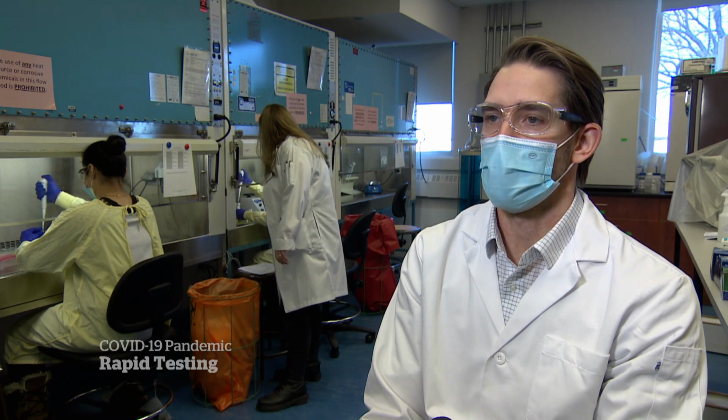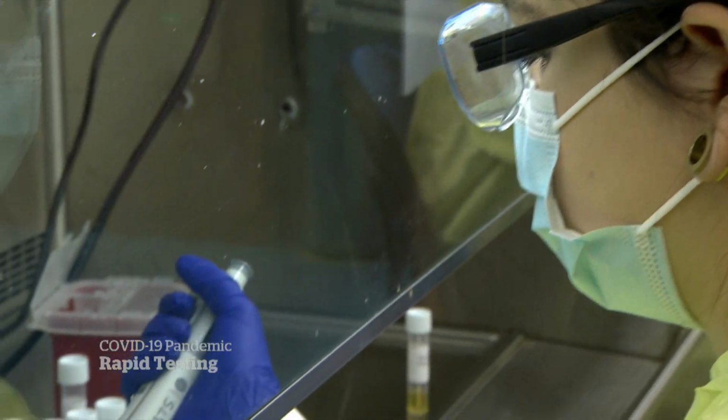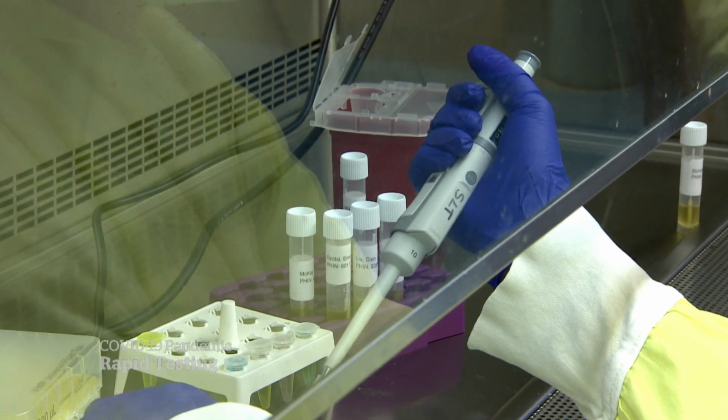We talked to a lot of people that have had to go for COVID-19 testing, and the wait times and some of the anxiety associated with that. So I think the opportunity to have rapid tests available, to get those results faster, to give more clarity to patients in a quicker amount of time, is a great thing to have and great to be a part of.